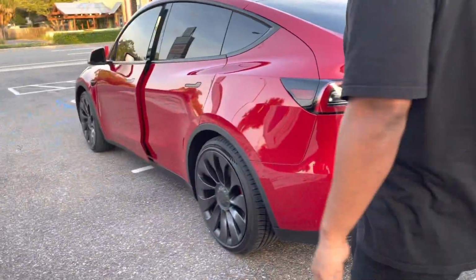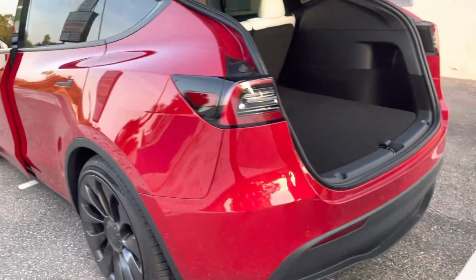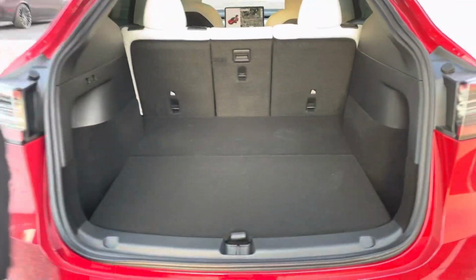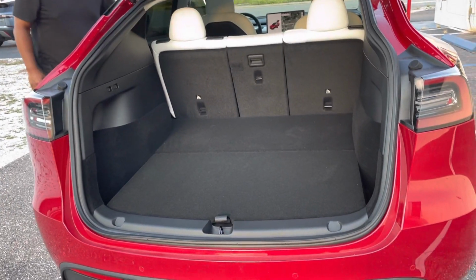So give me 1 second here. We'll check out the back while we're here. Back is a one-touch power lift gate there. You do, hold on, give me 1 second, because if we don't cut down this music, we will be banned. So we'll get back to that. So I'm glad I caught that.